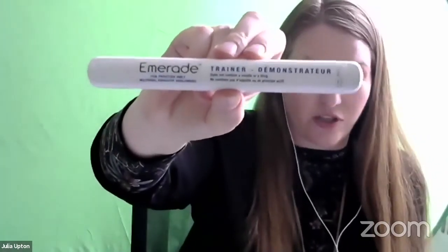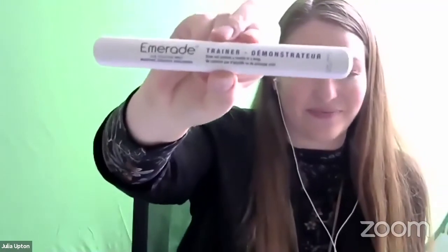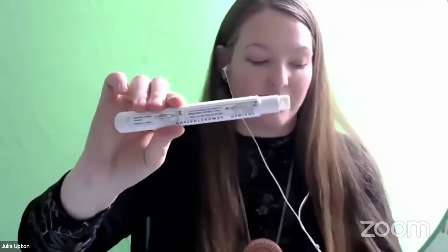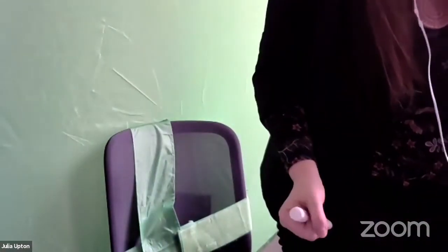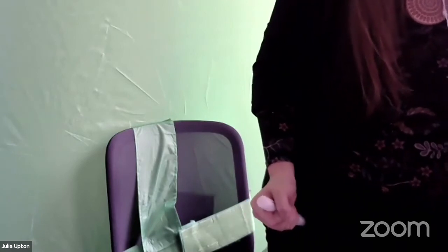I only have the demo for Emerade. I don't have a real one, but the real one looks quite similar, and we do have pictures in this presentation of how all the real ones look. The real one looks almost the same. It's just a little bit more colorful, and it doesn't say training on it. So for Emerade, you're removing the lid, the front, and then it's the same location. So the upper outer part of the thigh, and you just grip the device, push, and you can count down from 5 or several seconds. So 5, 4, 3, 2, 1, and done.